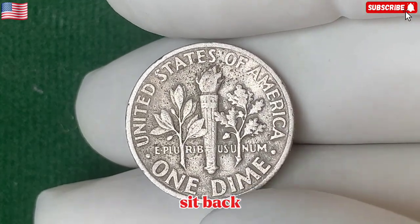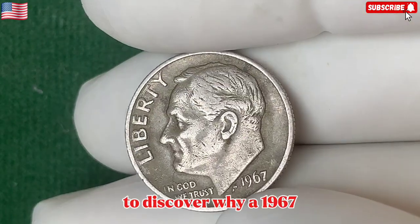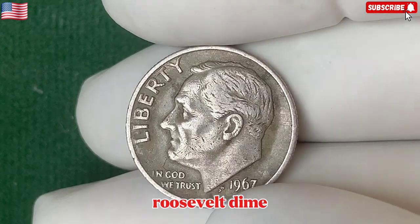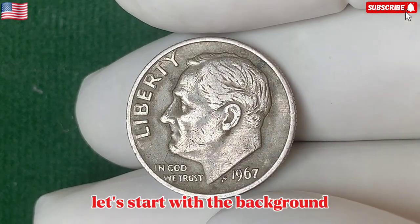So sit back, grab your magnifying glass, and let's take a journey through time and metal to discover why a 1967 Roosevelt dime might just be the most valuable coin hiding in your collection right now. Let's start with the background.